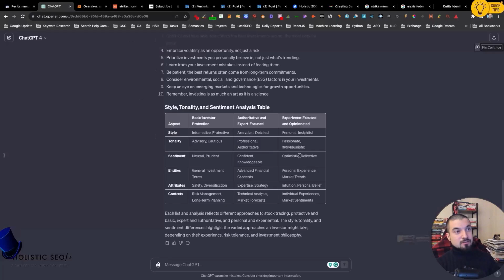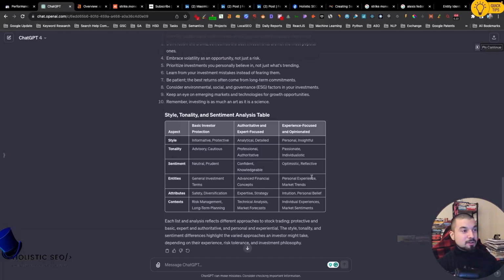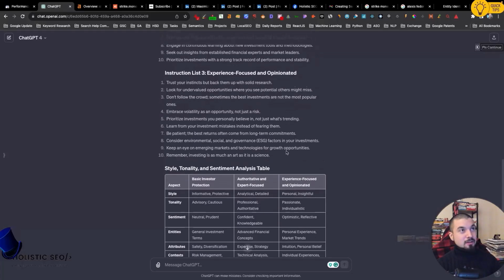You can check these things further. I won't be reading them one by one, but style, informative, protective, analytical, detailed, personal, insightful. The personal section is important here. Passionate and individualistic is the tonality here. Professional, authoritative, for instance, we have. Sentiment in the first one is natural, confident, and optimistic, for instance. Entities, general investment terms, advanced financial concepts, personal experience, and market trends, for instance. So when it comes to the experience section, it has maybe less responsiveness, but it has better tonality, especially for the beginner level investors too.